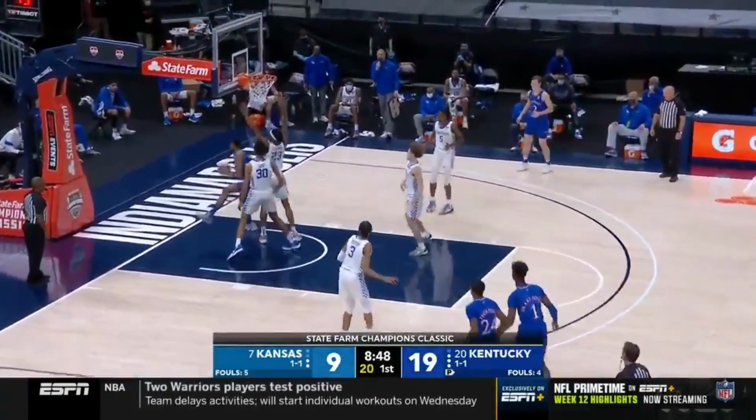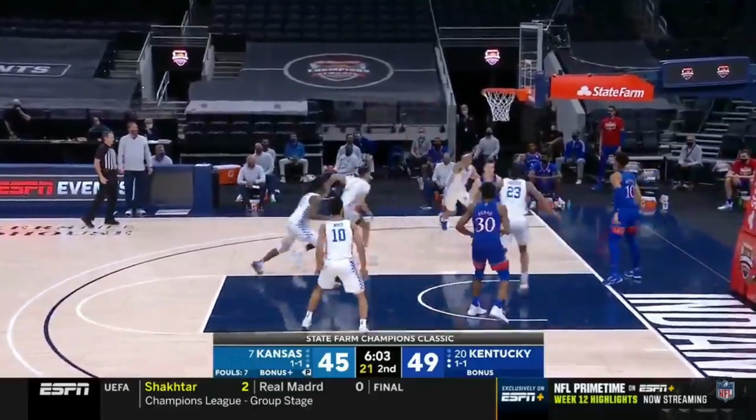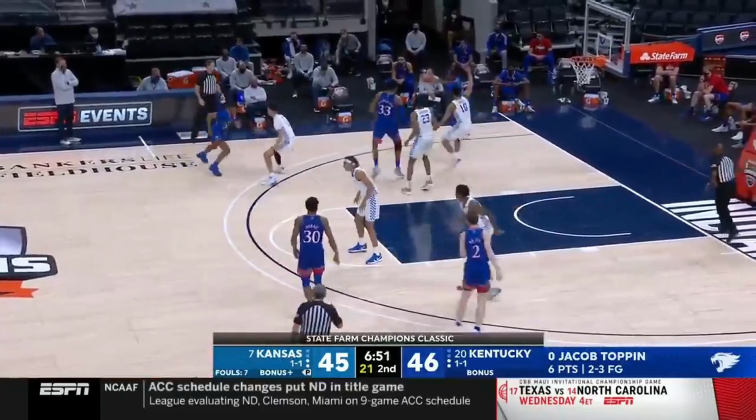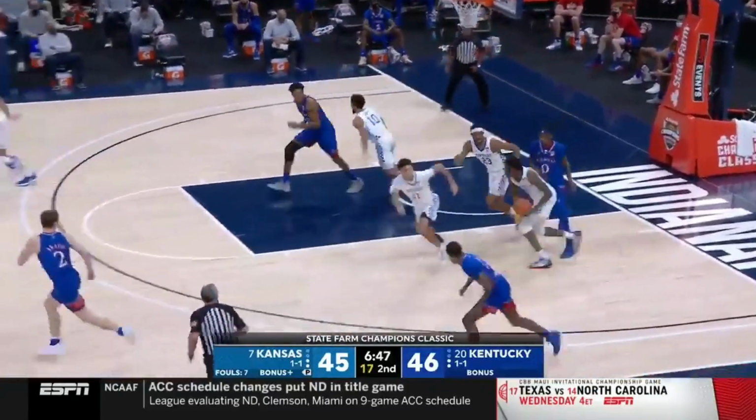Just ask Kansas, who Jackson tortured all night defensively. Jackson had a season-high 8 blocks against the Jayhawks in what is probably considered his signature game in college. On that night, Jackson blocked almost 1/4 of all the shots he faced.